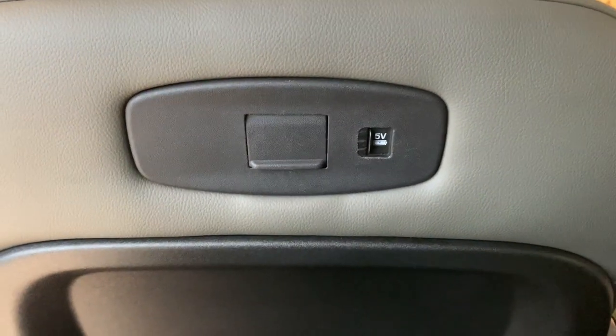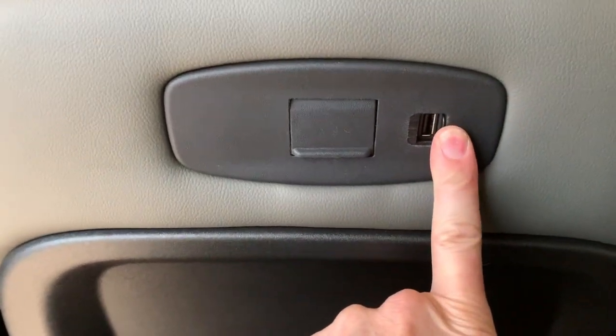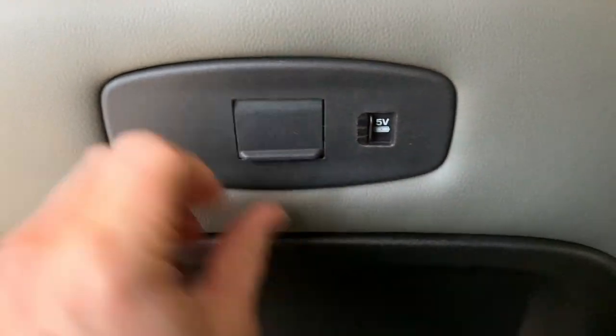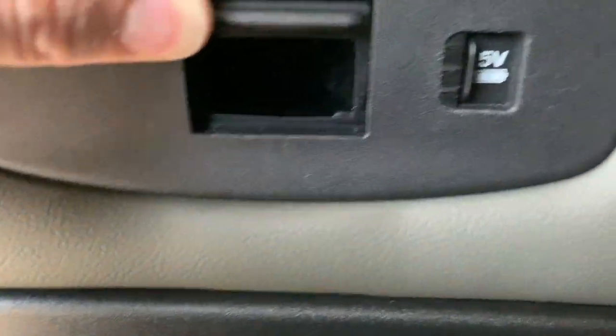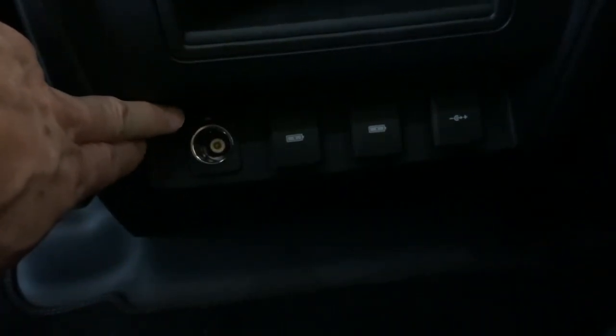Moving into the back, you have USB 5-volt sockets in the back of each seat. There's also another bigger flap which hides another power socket, which is for a specific accessory available from Land Rover. In the center console, you have 2 more USB slots and also your typical 12-volt plug-in points as well.